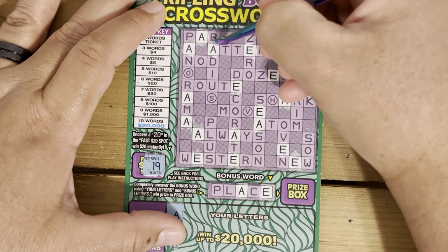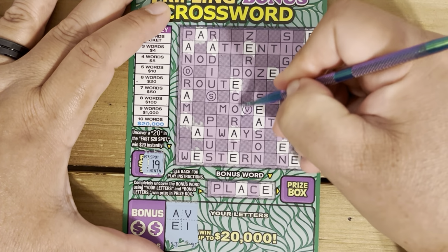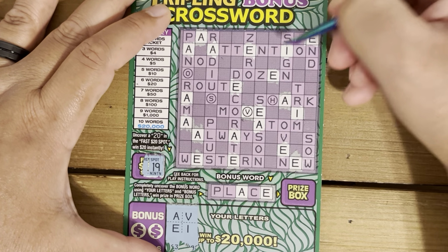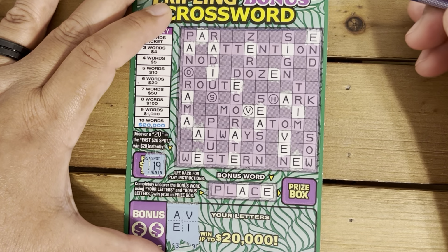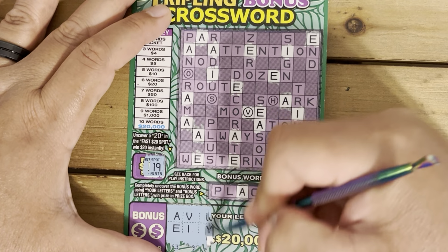Nice. Alright, next letters are V and I. Got a V right here. I. V. I. No more V's. And oh yeah, there's another V actually. And I think that's it on the I's. All right. W and Y. Got a few W's. W right here. W right here.